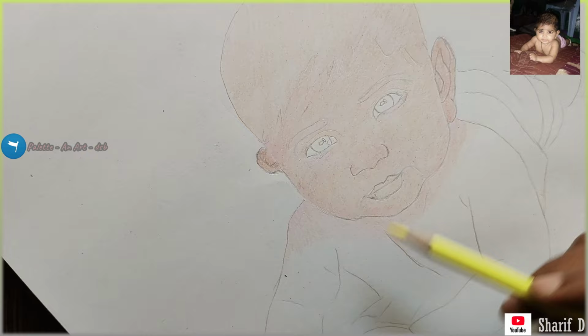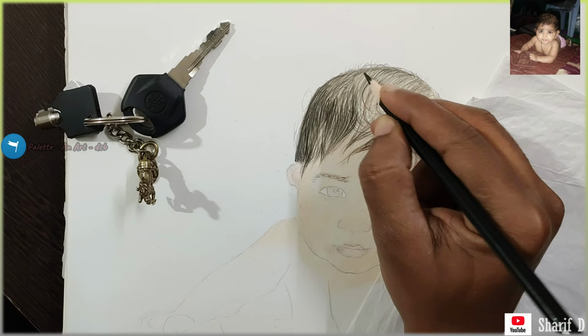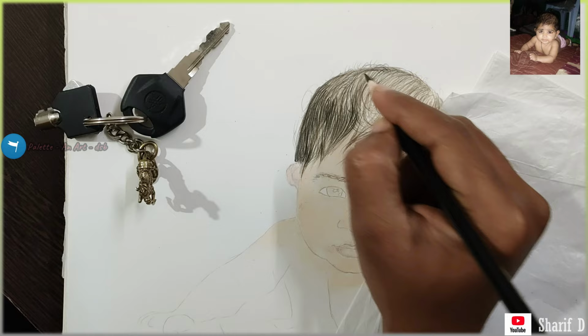Coming to the sketching process. After drawing an outline, I started shading the basic colors for the skin tone. Usually to draw natural hair, I use 5 colors, but for this portrait, I used only 3 colors: chocolate brown, brown and black.